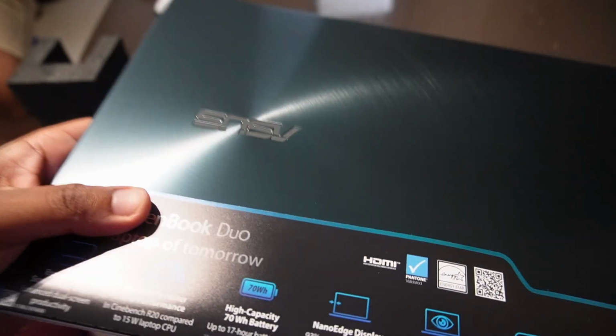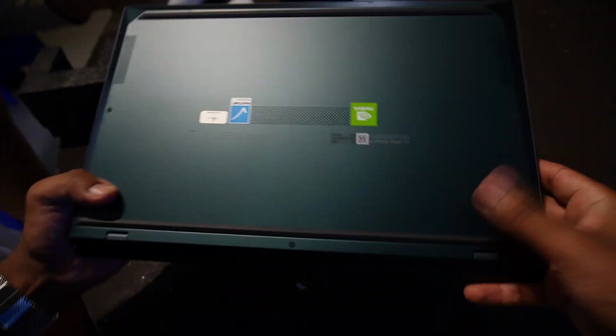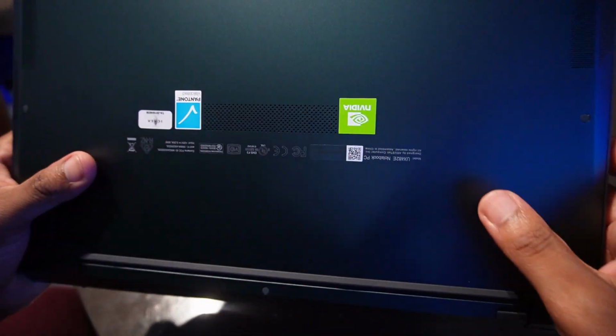Let's go. So let's take a look at the tech specs of this Zenbook Duo 14. The color is Celestial Blue. Really love the color. I mean, it's quite unique. It's not your typical color that you get on any laptop.